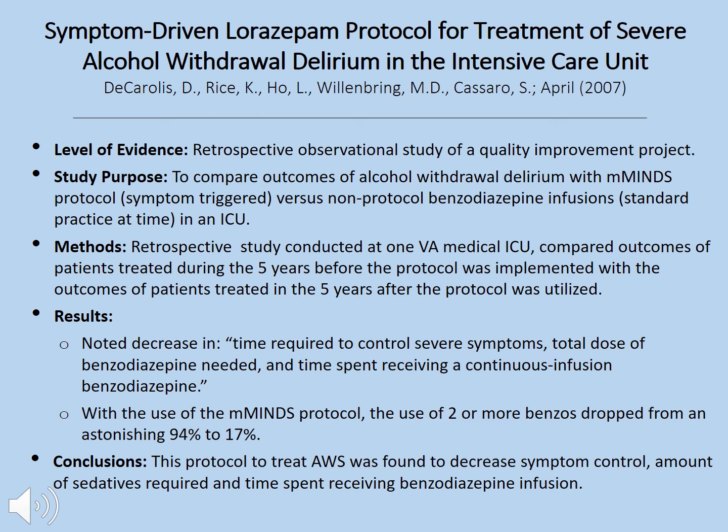The method of this study was a retrospective study conducted at one VA medical ICU, and it compared the outcomes of patients that were treated 5 years before and 5 years after the M-MINDS protocol was put into place and used in this ICU setting.